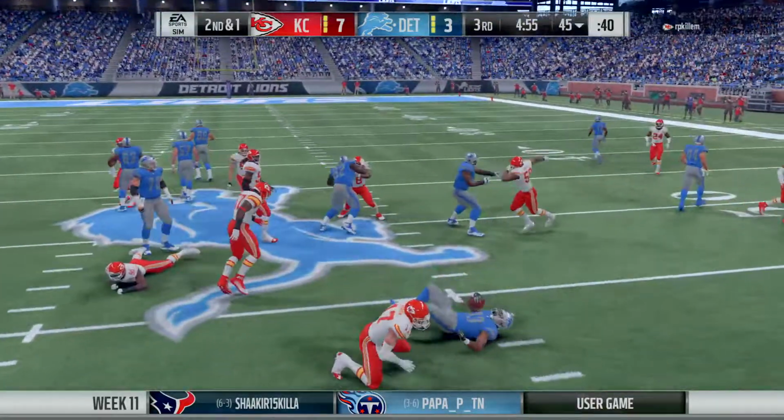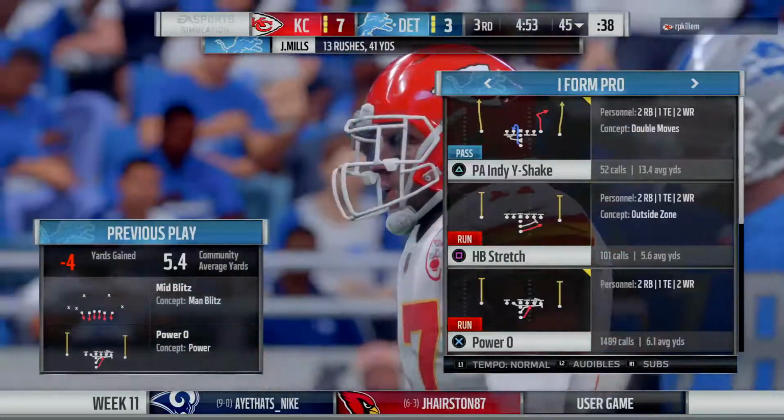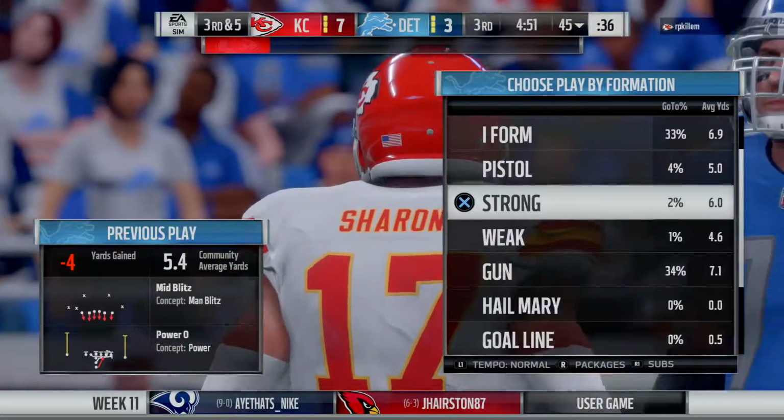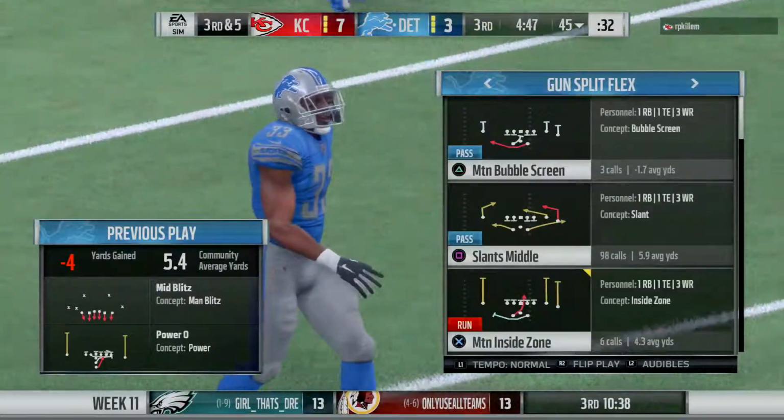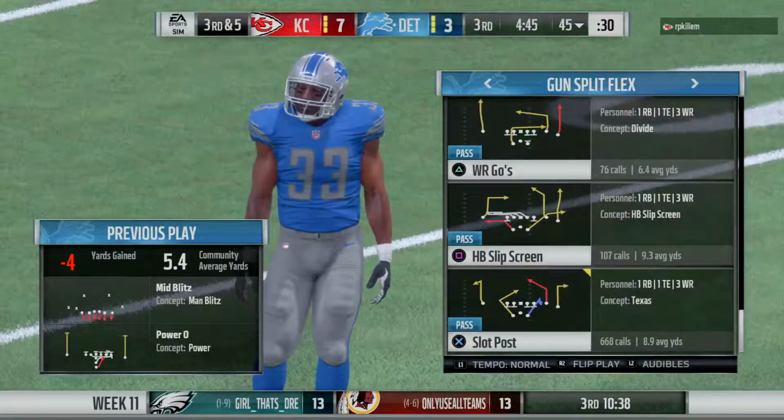Now a handoff here to his running back. And he'll lose yardage on the play back at the 45-yard line. They'll wind up losing 4 yards on the play. And that'll lead here to a third down.